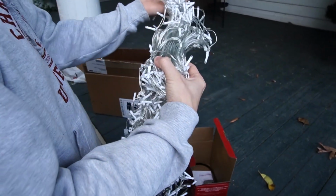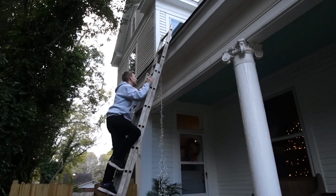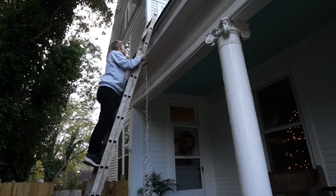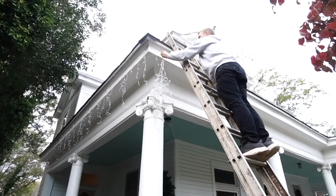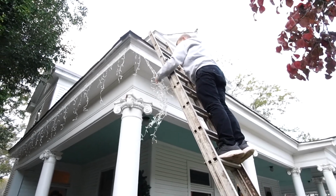You guys, I can't even tell you how excited I am to be putting Christmas lights on my house. It is one of the most exciting parts of Christmas for me. I really love driving past all of the homes and seeing all of their twinkling lights, colorful or white, whatever you like. I love them all. But you guys know my style is more classic and traditional, so we went with a beautiful warm white.